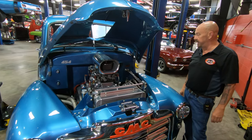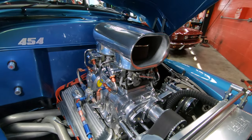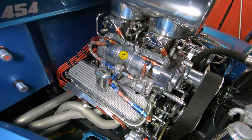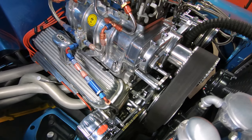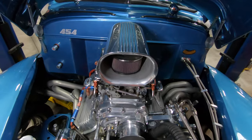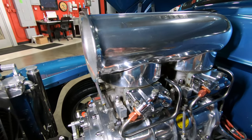All right, under the hood here, look at this baby. You wanna talk about shiny? Everything that can be shined up is shined up. Everything that can be chromed is chromed. And of course, it's a big old 671 blower. Couple of big old four barrels sitting on top. They even chromed up the bowls on those. Those are four barrel Holleys.